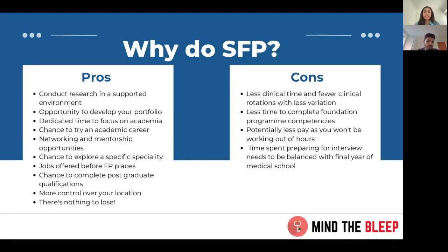So it's similar to a community job that you do, which is 9 to 5. So you don't get any additional pay for doing any out of hours work, any weekends, any nights, which is great in that you come home at 5 o'clock every day, but your pay will take quite a big hit. So it's just something to consider.